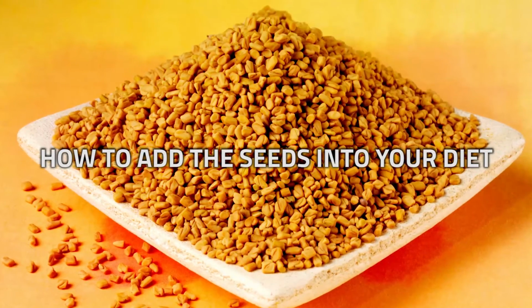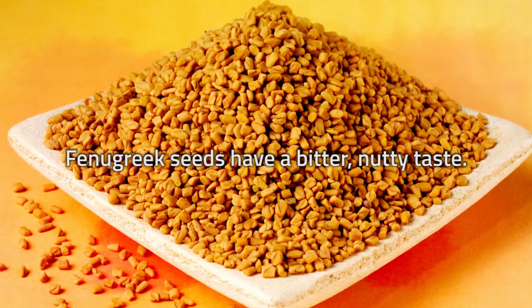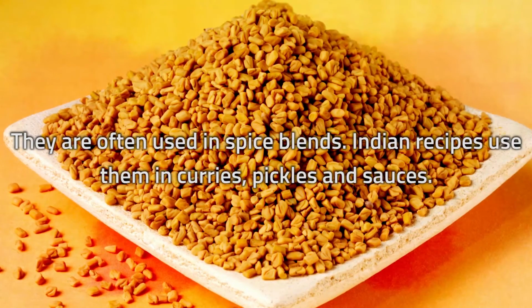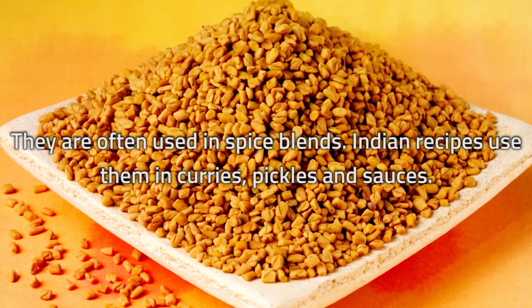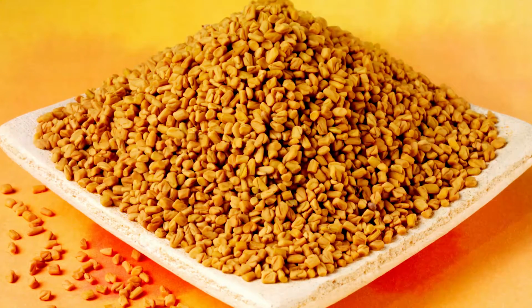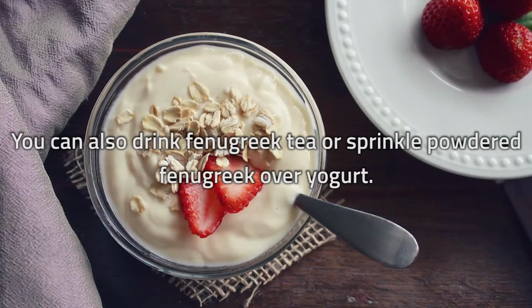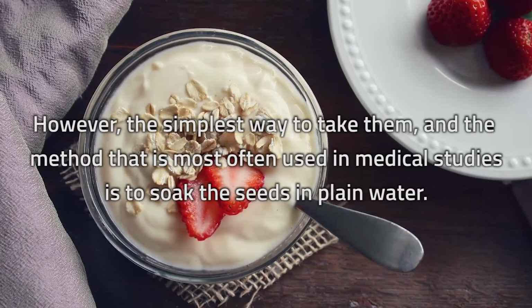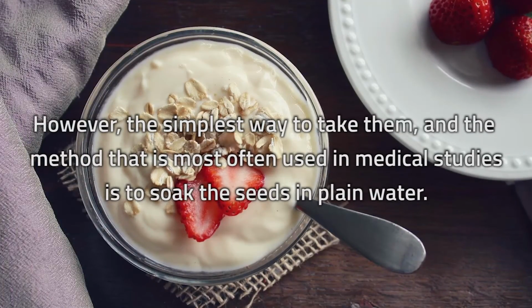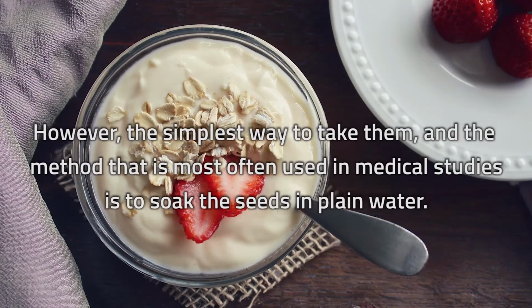How to add the seeds into your diet. Fenugreek seeds have a bitter, nutty taste. They are often used in spice blends. Indian recipes use them in curries, pickles, and sauces. You can also drink fenugreek tea or sprinkle powdered fenugreek over yogurt. However, the simplest way to take them and the method that is most often used in medical studies is to soak the seeds in plain water.